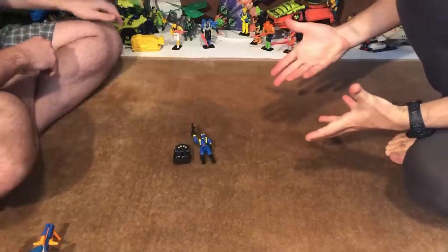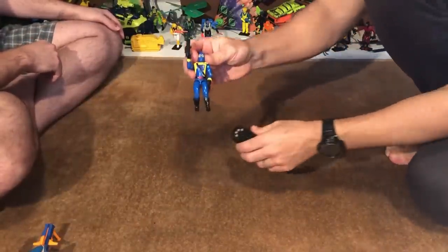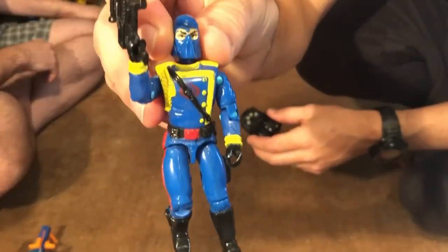Yeah, absolutely, and we don't often feature Cobra, so it's always a pleasure to come on Cobra Convergence Month and just talk Cobra. Totally. We're going to do things chronologically, working our way back from the 90s into the heyday of the 80s, and see which figures and vehicles rise to the top of the pile when it comes to Cobra Blue. And kicking things off, it's very fitting that we start with Cobra Commander. This is Talking Battle Commander's Cobra Commander from 1992.